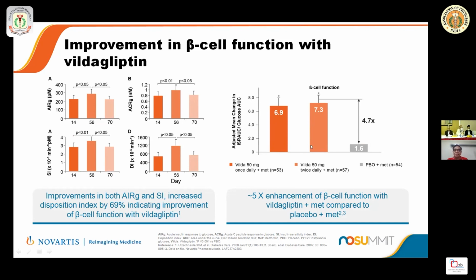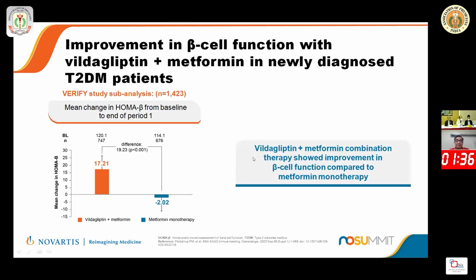There is essentially an improvement in the area under the curve with respect to insulin secretion rate compared to glucose per se. So again, giving you the insight that there's an enhancement of beta cell function with the use of vildagliptin and metformin compared to when you use placebo and metformin, which is shown in gray. So there's a 5 times enhancement of beta cell function when you use vildagliptin and metformin.